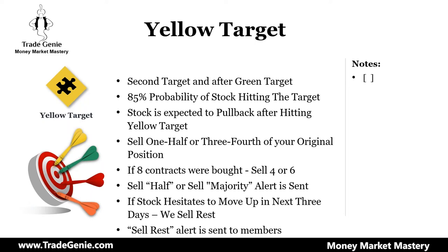So there are so many things going on. Think about that. Especially if the yellow target is hit and you sold, let's say, at 50% gain, and now the rest of the open position is there, and you still have 50% gain, or you have 40% gain, or you have 30% gain, and it's not moving, it's hesitating. So you may want to close that trade. There are so many decisions that go into closing the rest of your position in that trade. So I monitor it and I send you the alert called sell rest.